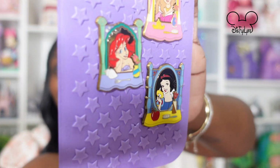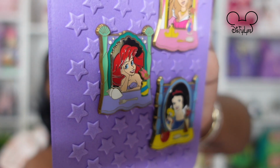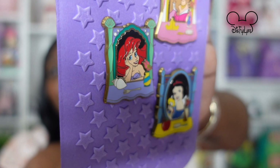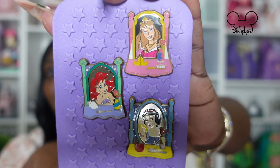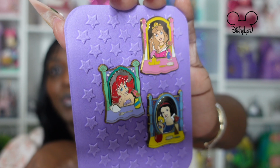This is a cutie. So you guys, she has her thingamabob and she has her little flower and there's a shell. And look at her with a little hand on her cheek. They always do Ariel good. They never miss with her. Such a cute, cute pen. And I love the colors. This is a nice set, you guys. What y'all think? I might have to go and get more of these.